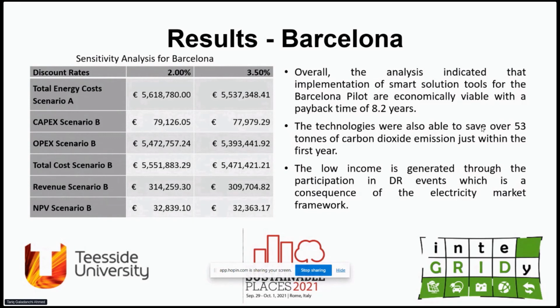But then we tried to vary that and see how that would change the results that we're getting. Overall, the analysis indicated that the implementation of the smart solution tools for the Barcelona pilot is economically viable, with a payback time of 8.2 years for that 3.5%, as I've mentioned. The technologies were also able to save over 53 tons of carbon dioxide emissions within just the first year. So this is a massive reduction in the CO2 emissions or the carbon footprint.